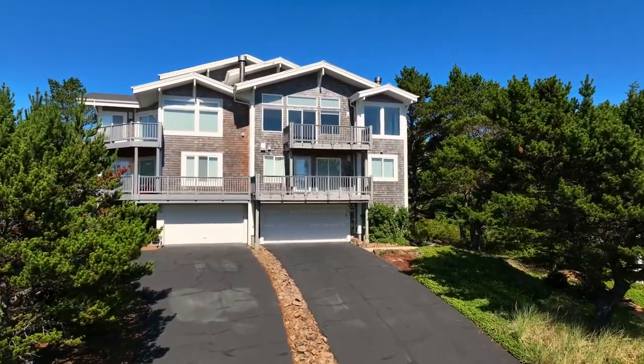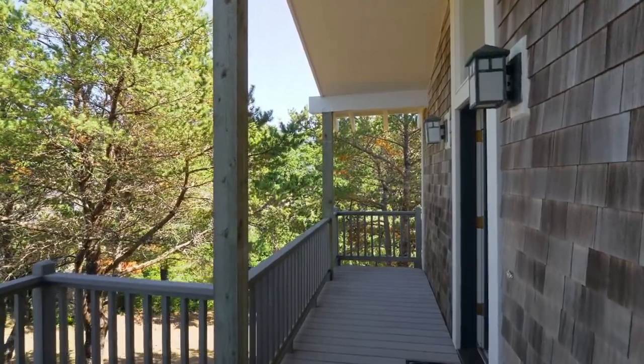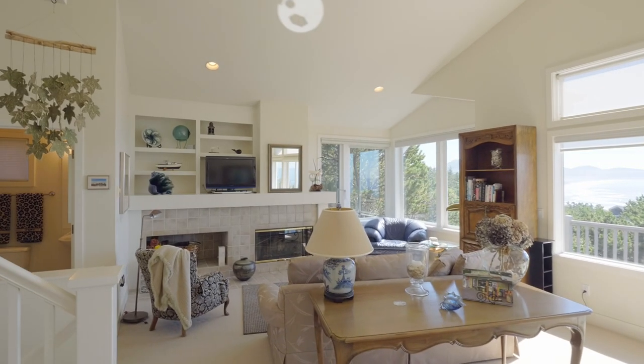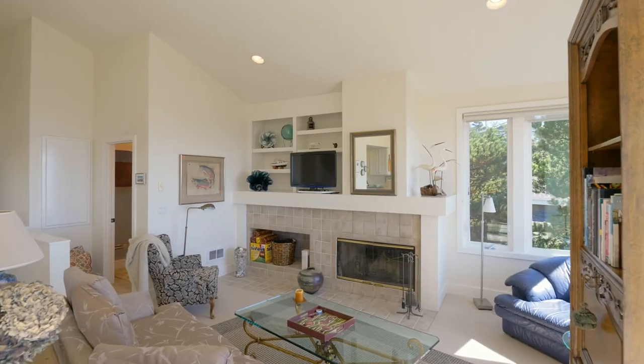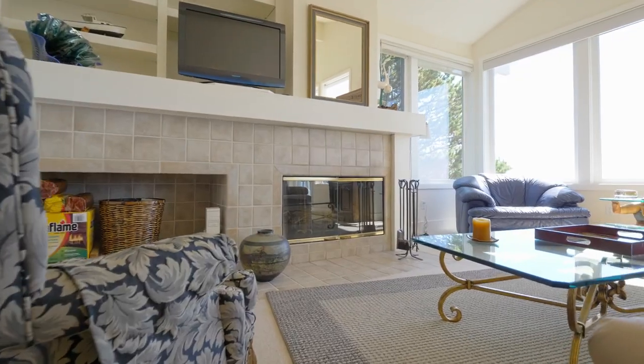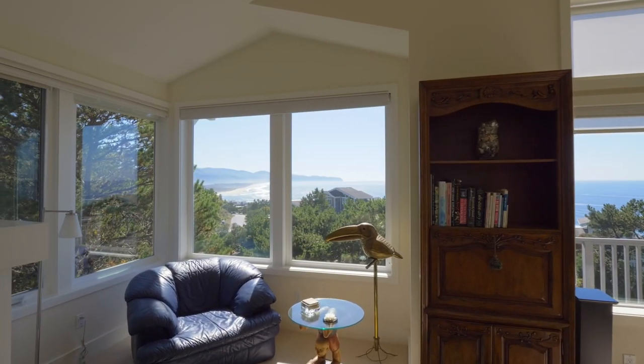This three-level home is beautifully designed with a covered front entrance and a light-filled interior with built-ins, a cozy fireplace for memorable gatherings, and spectacular views from nearly every window.